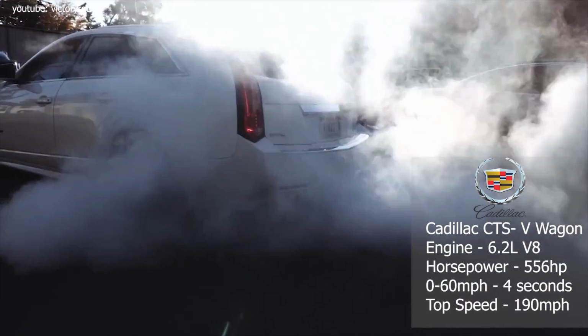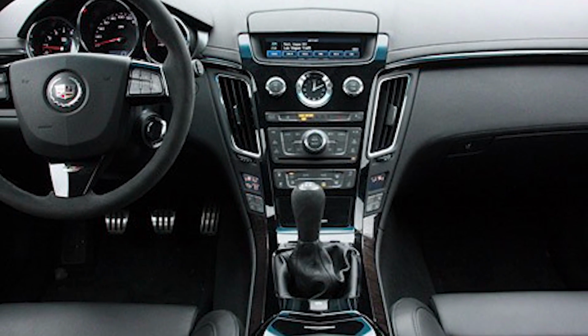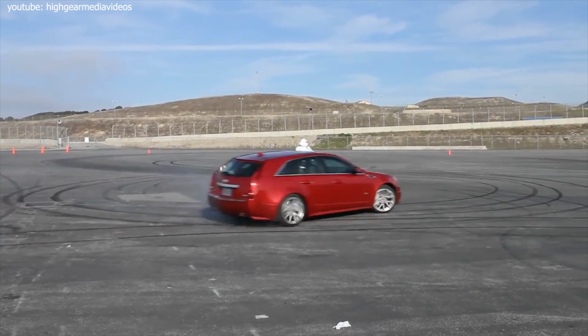And in fact, this CTS-V went on the last supercar rally I was on, which you can check out up there. Plus, this thing puts out all of its power via a Tremec 6-speed manual mated to a limited slip differential. Not only is this one hell of a sleeper, but it's an insane donut machine.